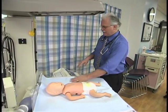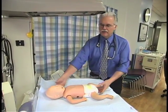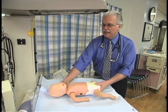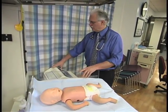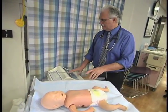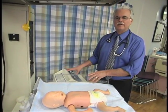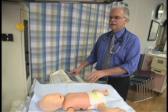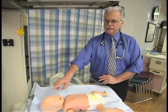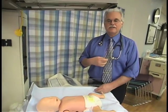The blanket is filled with water that comes from the machine. When we get the baby here, we're going to put the baby onto the blanket, and then we'll start the control. It's an auto control. Set the temperature that we want to go down to, and then it will cycle over a period of 2 to 4 hours down to the temperature which we can monitor here. We're also going to put a temperature probe down into the baby so that we can monitor the baby's inside temperature.